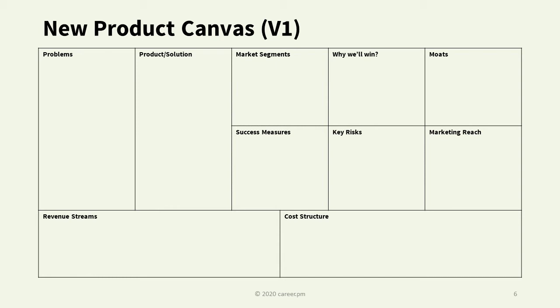And this reflects the fact that many products are built by organizations, by startups that are great, but they simply can't get the message to enough people to build a sustainable business. So in the marketing reach building block, there should be a few bullets that convince you and decision makers that you can reach enough people to build that sustainable business.